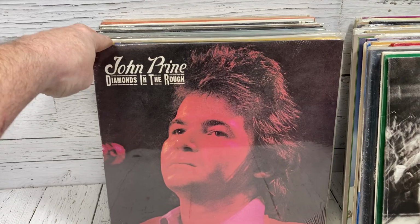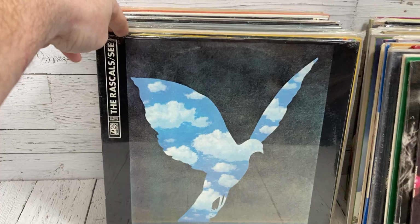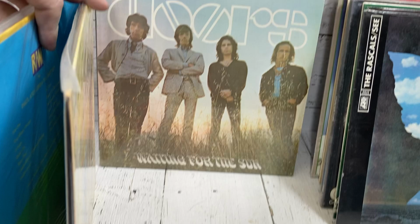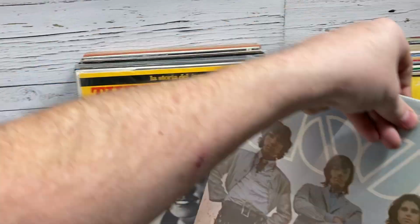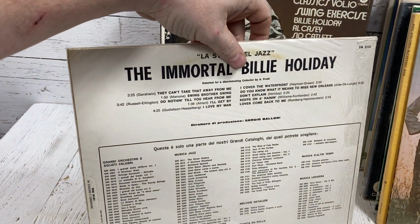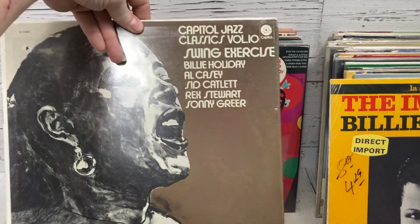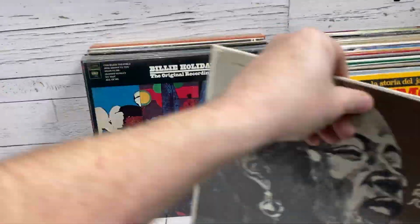John Prine, Diamonds in the Rough, great record, great songwriter, sadly passed away during COVID. The Rascals, sealed. McCartney's Ram, sealed in the gatefold loose baggie. The Doors, Waiting for the Sun, drill out there, but still sealed. Oh, sweet Billie Holiday. I believe this is a French release, and it is sealed. There's another Billie Holiday, part of the Capitol Jazz Classics series, volume 10, sealed again.